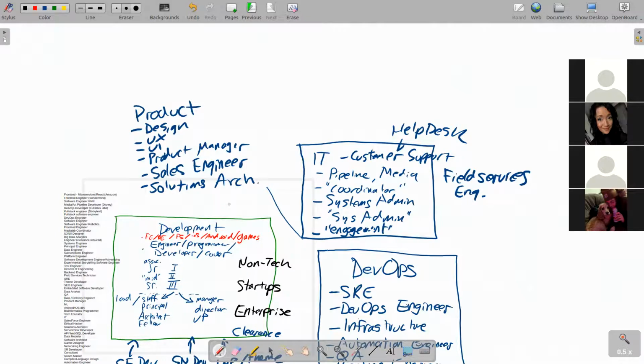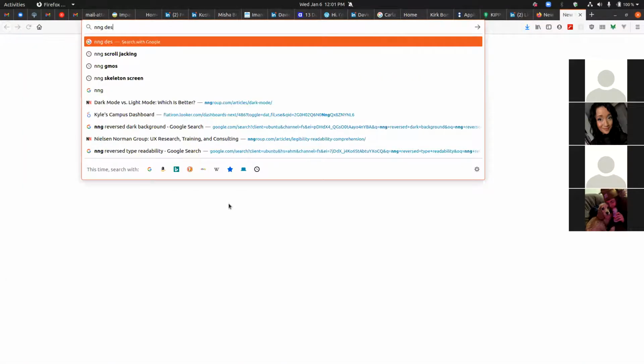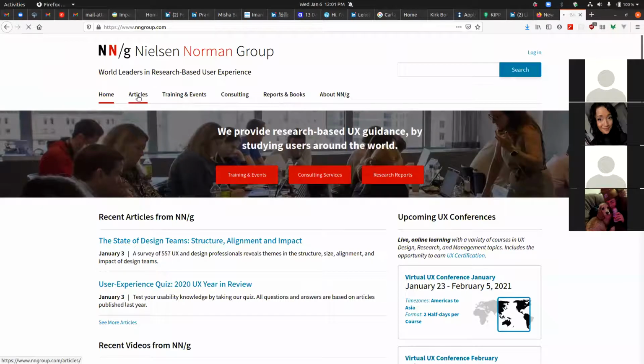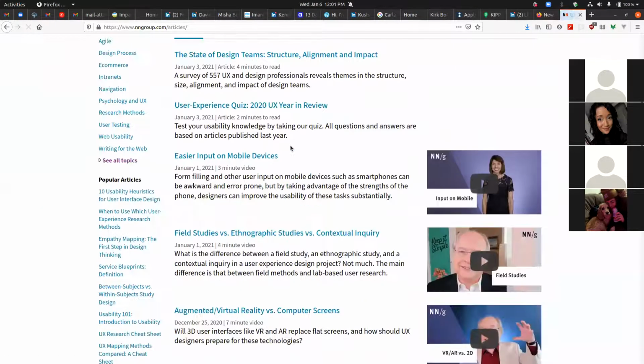UX people also are oftentimes not even especially technical. A lot of UX folks consider technical expertise a nice to have. And UX itself is split into a bunch of different things. So for example, one of the jobs in UX is researcher. So a UX researcher is somebody who's finding out stuff about patterns and whether or not the patterns are actually user-friendly. One of my favorite resources for that is the Nielsen Norman Group. They're a research firm, and let me see if I can find some examples.